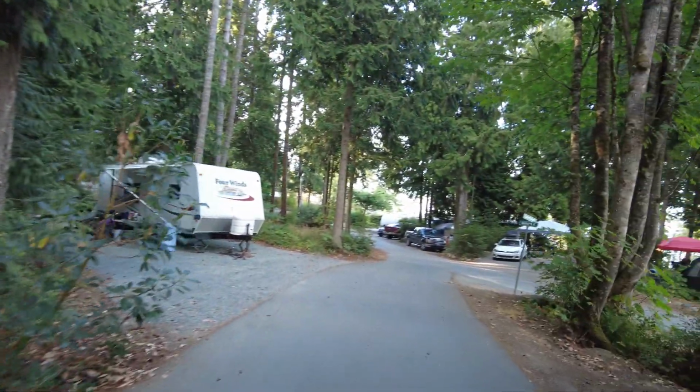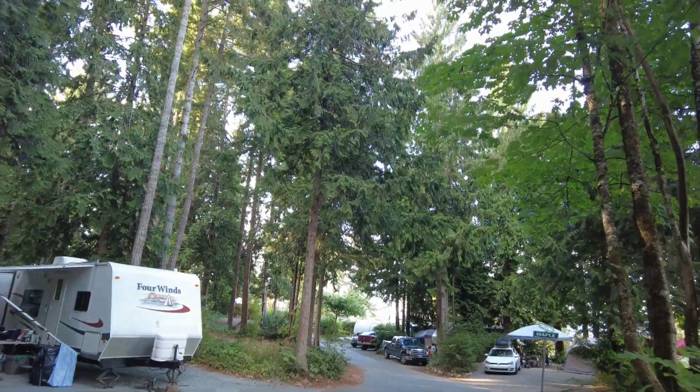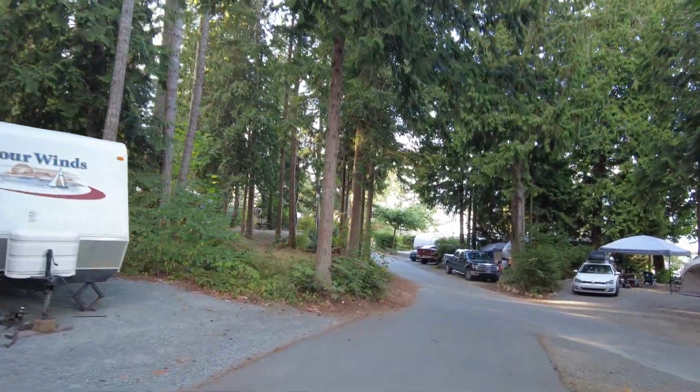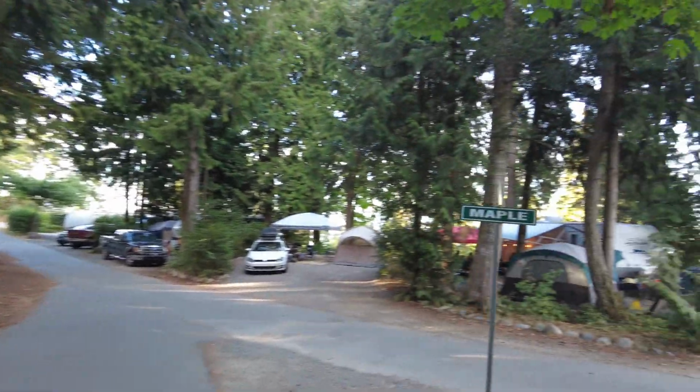Really nice private wooded sites here. Every site has a campfire. There was a ban when we were here this year, but normally at night everyone's out sitting in front of the fire. It's quite lively.